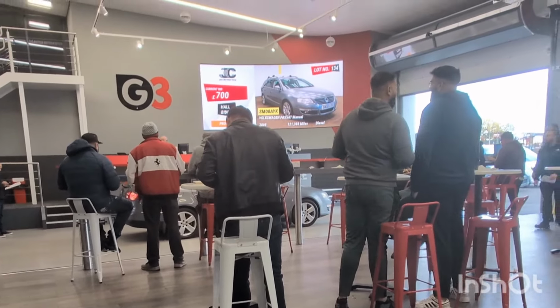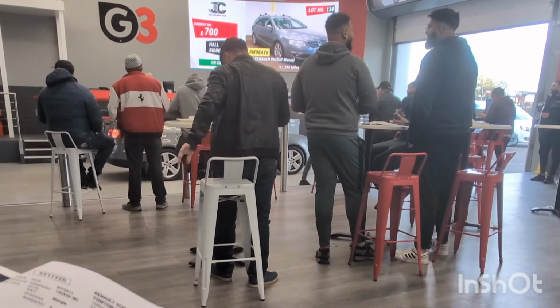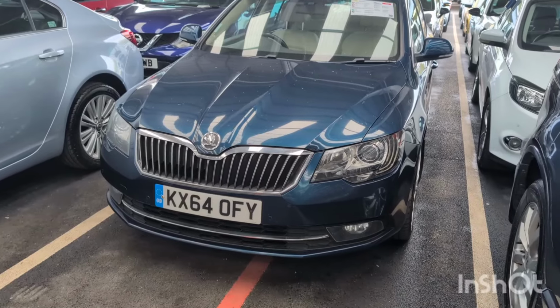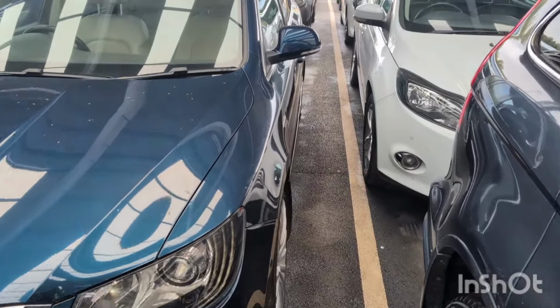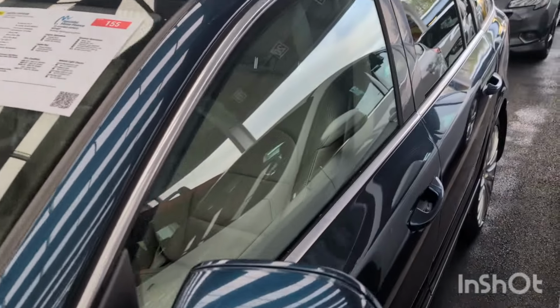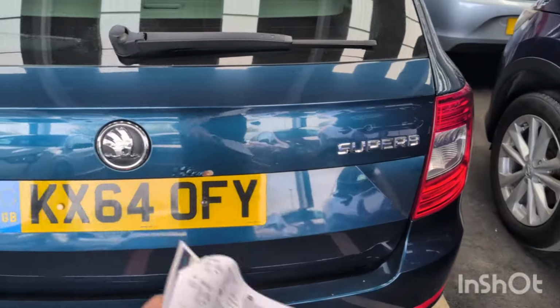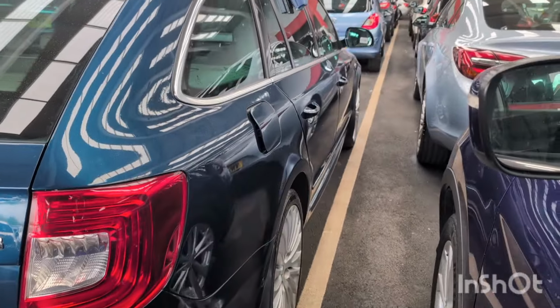£700. Bit rusty around the edges. What are we paying that for it, like? I'll have to ask you at £700. This is a nice old bus, probably not something I'd be buying today, but it's a 2 litre diesel Skoda Superb. It's for Lauren and Clermont, so it's got all the leather seats in cream, which looks quite nice. It's a DSG, it's got the panoramic roof, and it looks fairly tidy. Lovely teal blue colour. Got a bit of rust starting on there, so it does need a bit of paint.